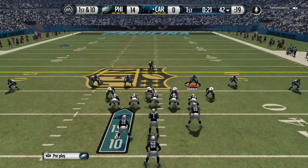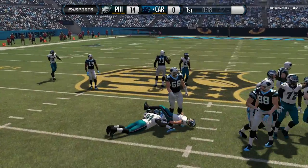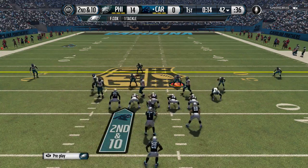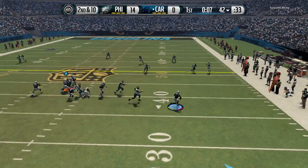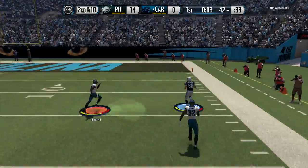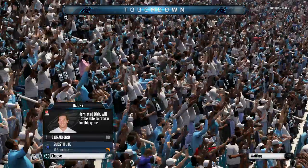The Panthers are at the line of scrimmage with their backfield loaded up. Tackle made by Cox that time. 2nd and 10. Olsen's got it on a pass that had some heat. Going to take it home for the touchdown.